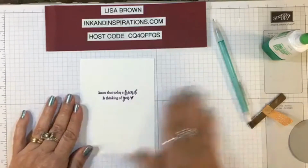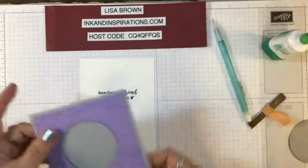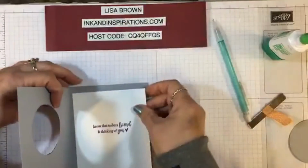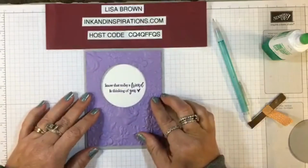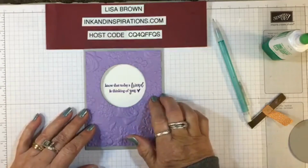All right, so here we go, and now we're going to take this and we're going to glue it right in the center there, and you see how that works out just great.